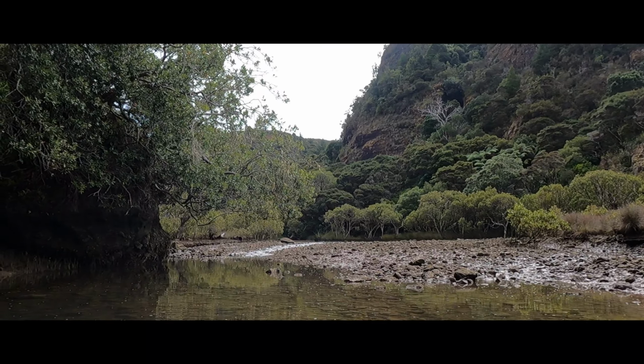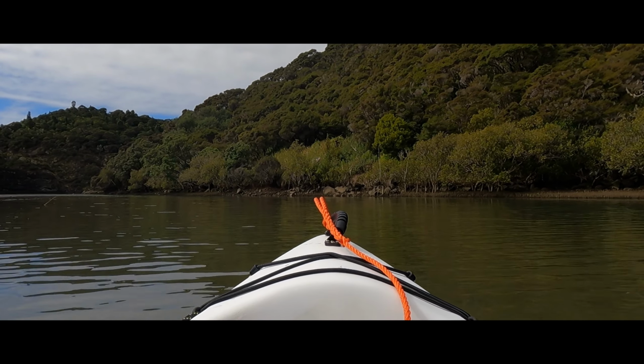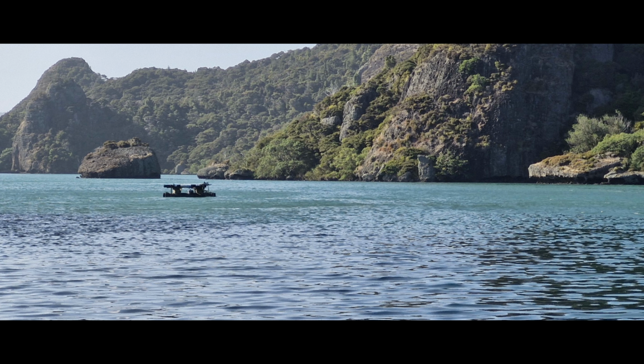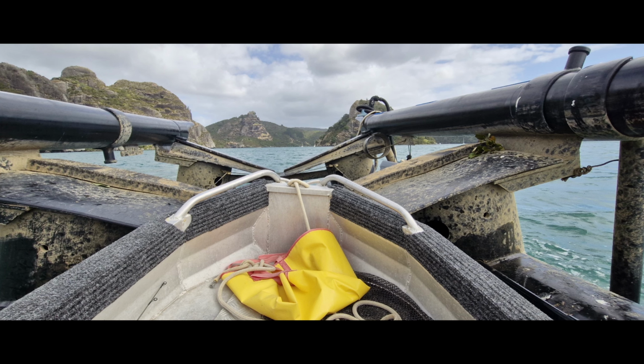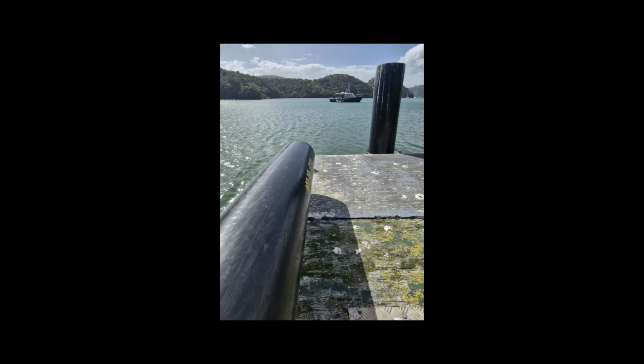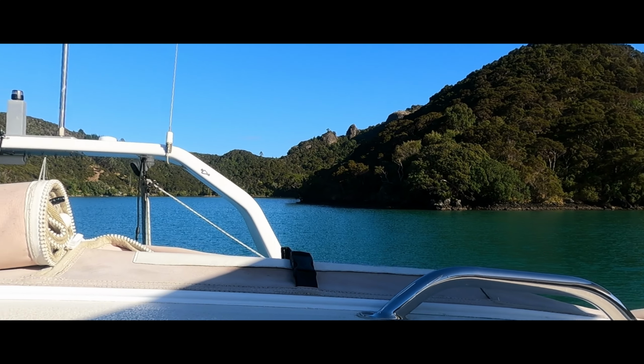High tide, we would normally just go over this, but it's a low tide, so this is as far as we go. How amazing is that? We have the whole bay to ourselves. So calm after many days of high winds, rough seas, big swells.